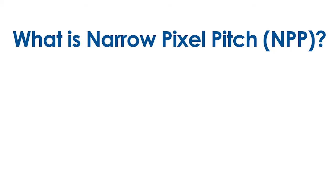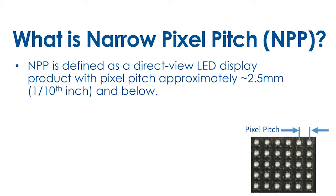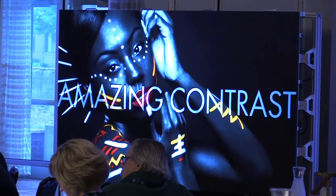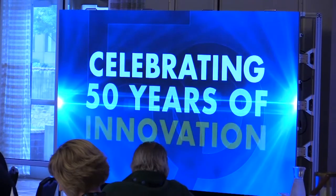So what is narrow pixel pitch? We define narrow pixel pitch as direct view LED display less than about 2.5 millimeter in pitch, which is about 1/10 of an inch for folks that aren't as familiar with the metric system. And then what is a pixel pitch? Pixel pitch is the center-to-center distance between each RGB pixel. I'd invite you a little bit later to walk up to the screen, get a close-in look, and you can see where that light is coming from, and that is this pixel pitch.